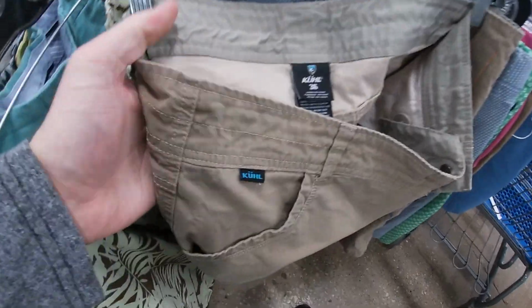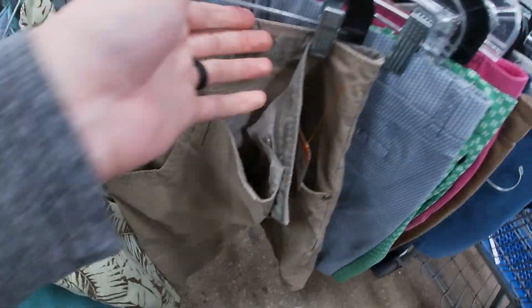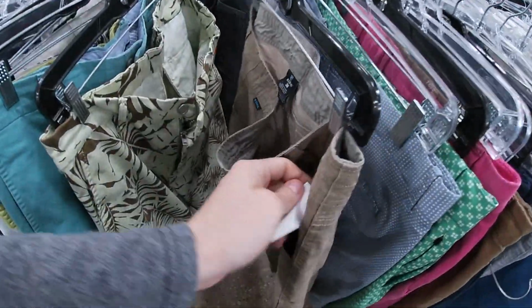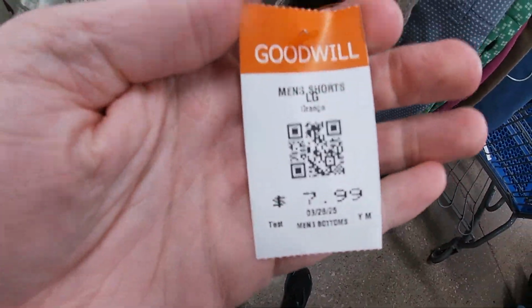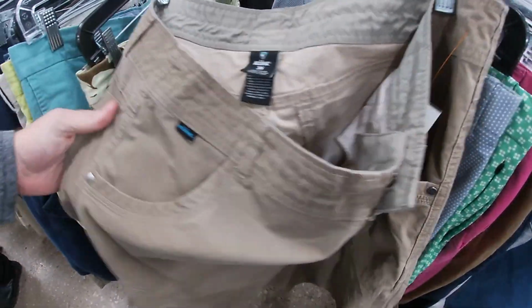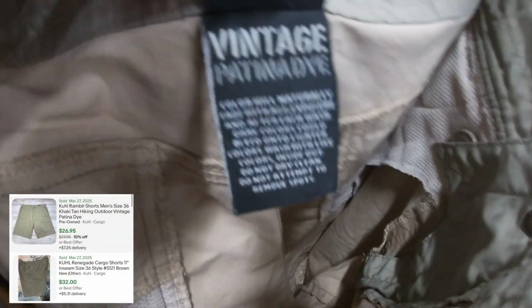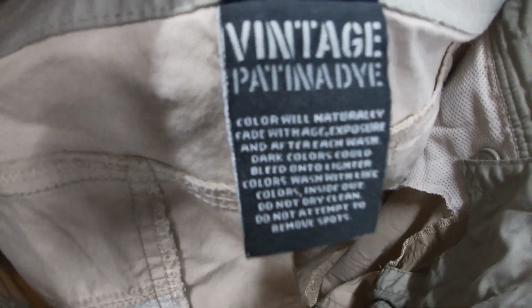But this was actually a really great brand. It is cool, and it's an outdoorsy sportsman kind of brand. And these fly off my shelves as well. So this is something I always look for. You can see here it's going for $8 here at Goodwill. And based on the comps, I think I'm going to get around $30 for it. And tags matter. All this vintage patina dye, all that stuff adds value. So be sure to look at all that.